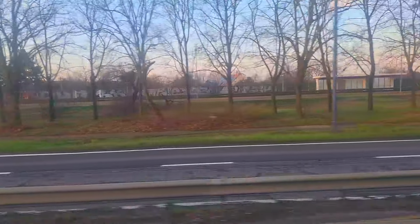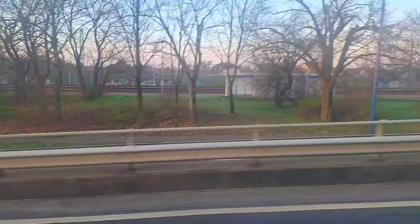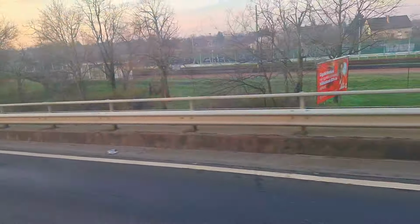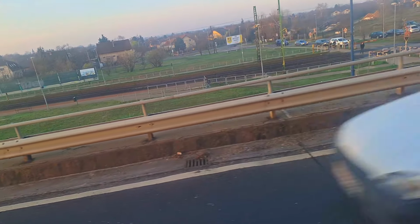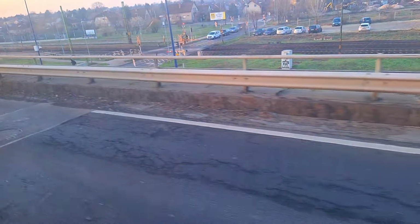Here's another regional station. Look at that. Awesome. You can see the stops, shelters. Here we get a good view of it. Electrified rail, regional, fast, frequent. We have a crossing over here, and that means a train is coming soon. I'm excited to see what it is.